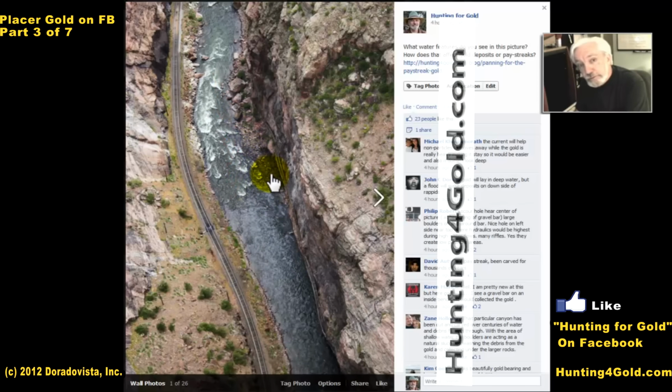Now, the other thing that's going on is that as this water really flows, these gravels are going to be agitated. They're going to be bouncing around, and the gold will sift to the bottom, to bedrock. So remember that, to bedrock. Very important to capture that notion.